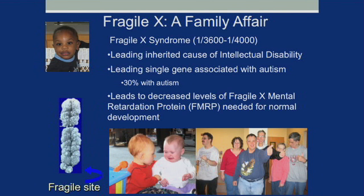So it is important, if someone in the family, usually a child, is identified with Fragile X syndrome, that this causes what's called cascade testing, so that other people in the family should then be tested, because there are a lot of preventative measures we can take.